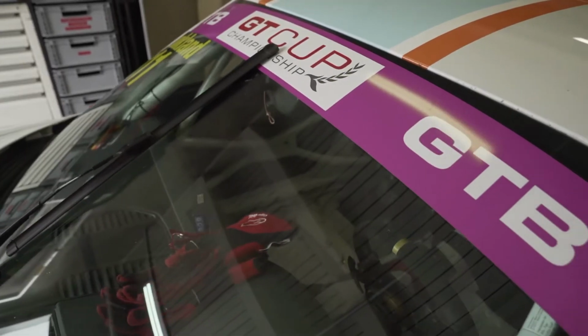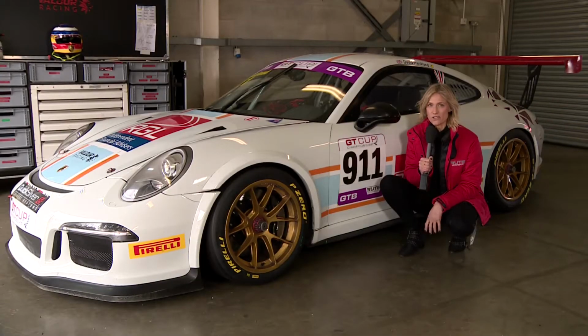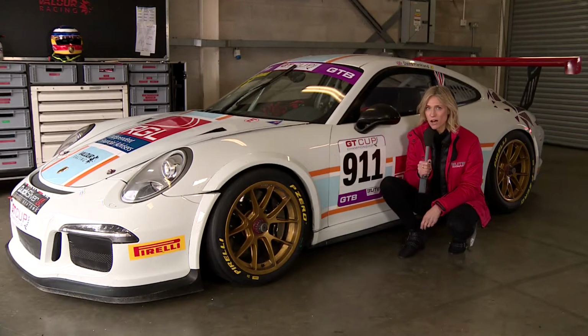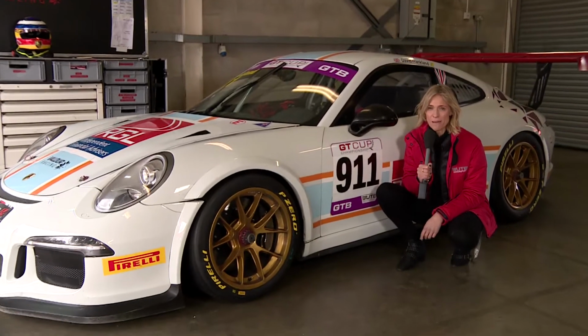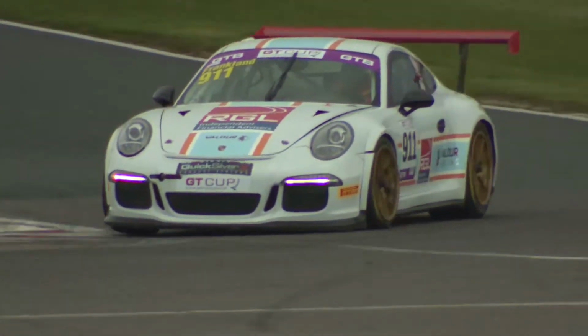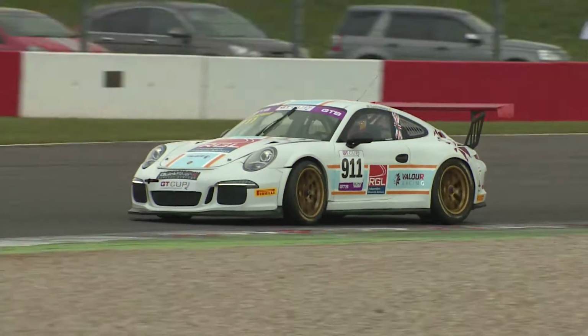The next group up is GTB. Now, cars in this group are either modified saloon-based GT vehicles or early years Challenge and Cup cars with minimum specification changes. The limit on BHP here is 425. GTB cars include the likes of Ferrari 430, Lotus Elise and this, the 911 of David Franklin.